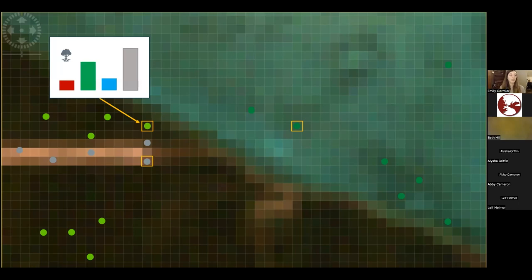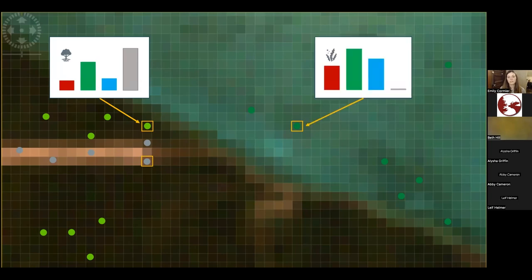So for example, this mangrove, you have a lot of green light reflected and a lot of near infrared light reflected by it, but less blue and red light. And for the seagrass, you have a lot of green and a lot of blue light because you're looking through that water column that adds a lot of blue, but you have a lot less near infrared light reflected for it.